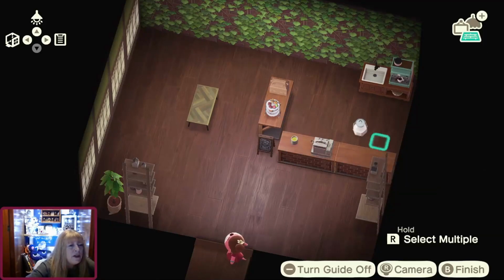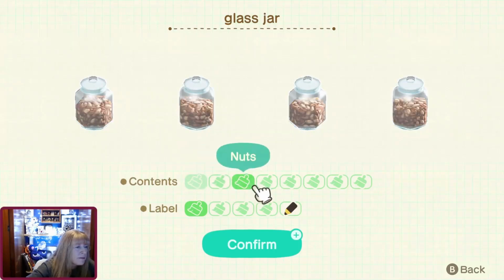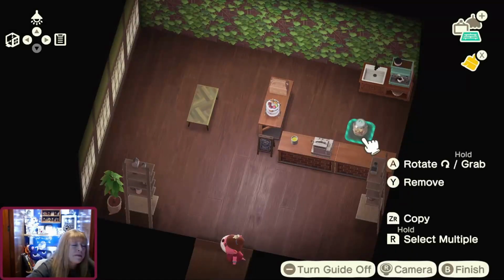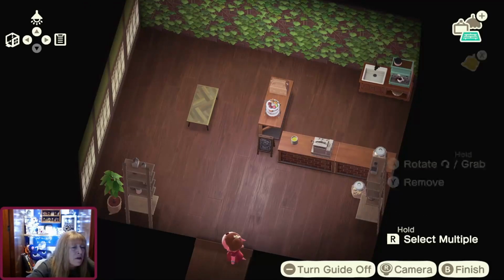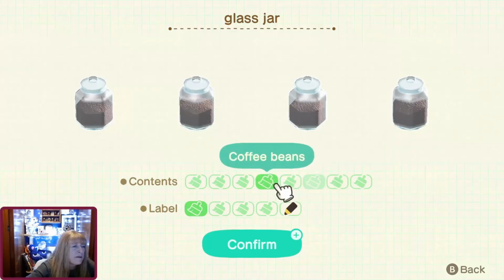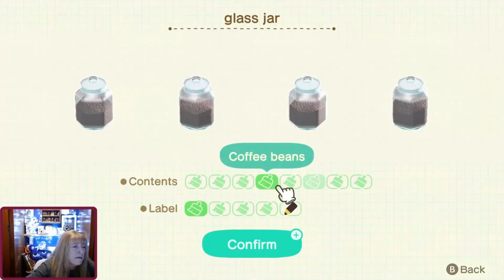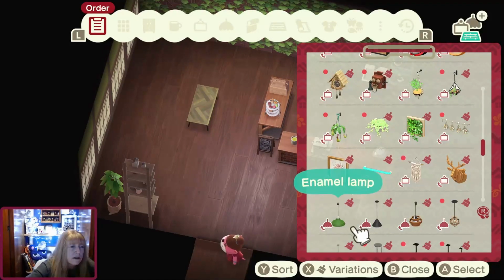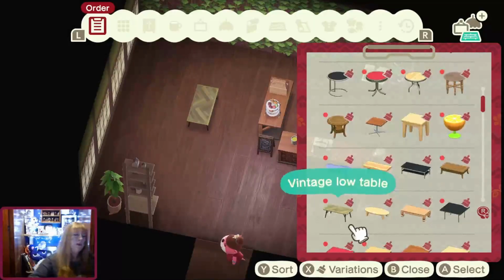Put that there for the time being. Cookies. Kind of also want my sugar in as well. What was that one? Fruit syrup. Maybe we just have to have coffee beans then. And what was the chairs that they gave me? Just out of curiosity.